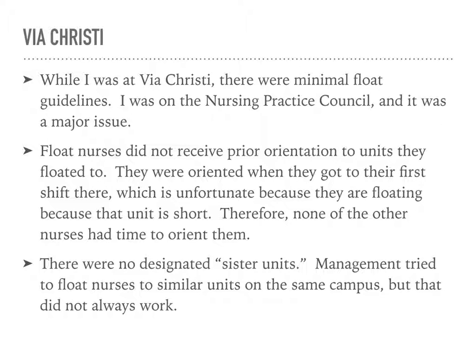When I was a new grad, I worked at Via Christi in Wichita. This is probably the hospital that had one of the bigger problems with floating. Unfortunately, a lot of the time you did not receive prior orientation to a unit. So sometimes you just show up to work and they'd say, hey, you're going to this unit. And you sort of just had to figure it out and hope for the best. And unfortunately, by the time you floated, that meant that that unit was so busy and understaffed that people weren't able to help out. There's also no designated sister units or pods or whatever you want to call it.